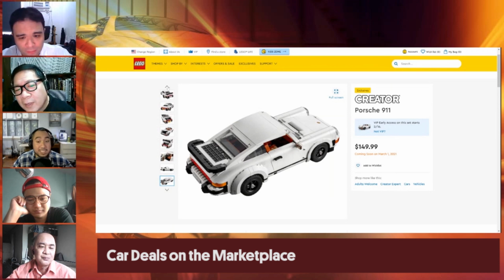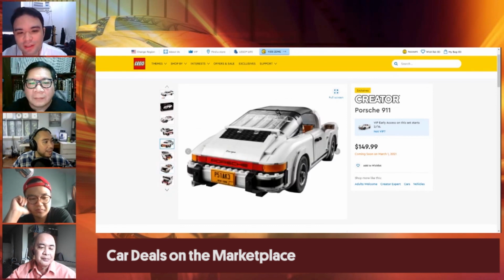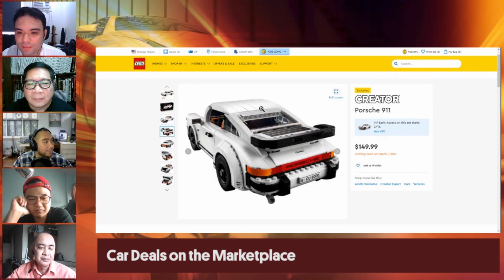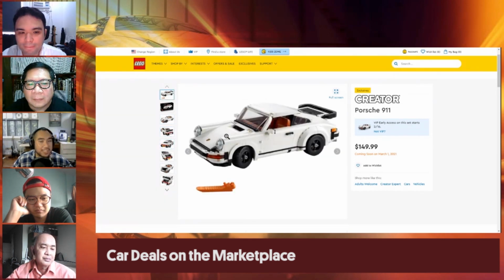This one has two versions, right? The Targa or the hardtop. Oh, the hardtop, nice. So you can pick the hardtop version or the Targa version. And actually, this Targa cover fits on the hood inside here. You tuck it in there. I don't know if it's like the real car, but yeah, that's cool. This is a cool buy.